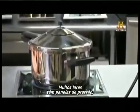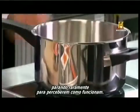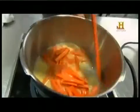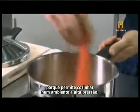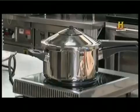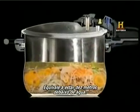Many homes have pressure cookers, but most of us take them for granted, rarely stopping to think about how they work. When you cook in an open pot, liquids can never get any hotter than 212 degrees Fahrenheit, the boiling point of water. The pressure cooker is a fascinating piece of equipment because it allows us to cook in a high-pressure environment. We increase the pressure to 15 psi, 1 bar. The pressure is now twice as great as normal. It's equivalent to being 30 feet underwater.